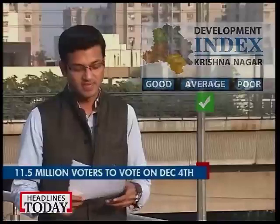After the Commonwealth Games, though the constituency saw metro connectivity and many malls, residents constantly complained about contaminated water and open drains. This puts the constituency on average level of development. Despite being the seat of the BJP's chief ministerial candidate, in Krishna Nagar residents are unhappy with the average level of development that this constituency has seen in the last 5 years.